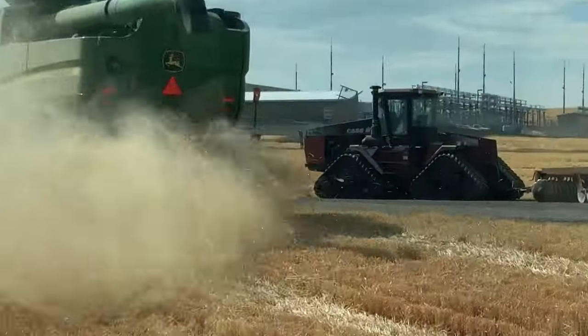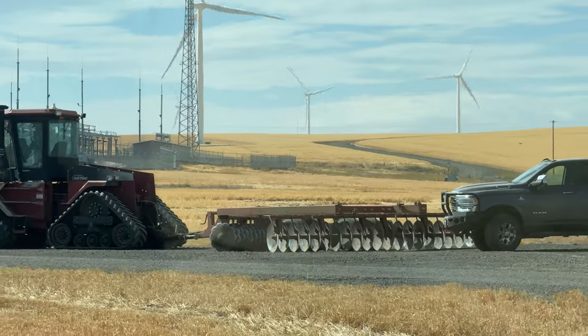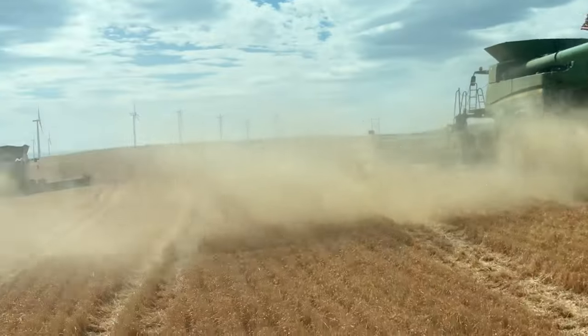There's our disc right here. Cool. So if we did have a fire, one of us would hop in that disc. Charlie, you're making it all the way, Trevor. I see ya.